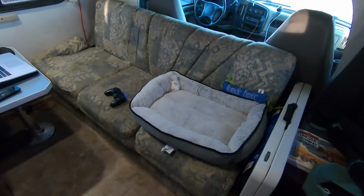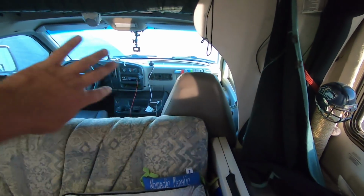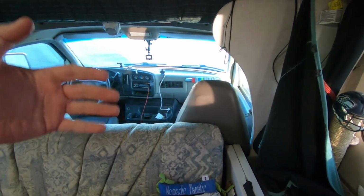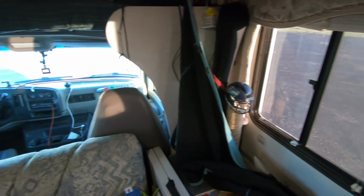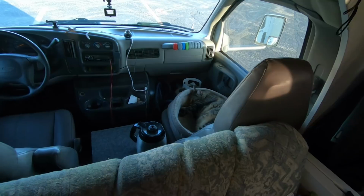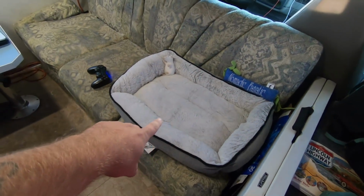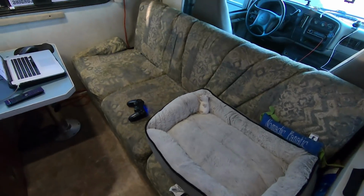I'm gonna show you a few things about my daily life in the RV. So up front here in my living space, I will draw the curtain here once the sun goes down, but I like to let as much natural light as possible through all of the windows. Jax is still up front for some reason, sleeping in that bed. But we just got this bed a couple days ago, so he's not quite used to it.